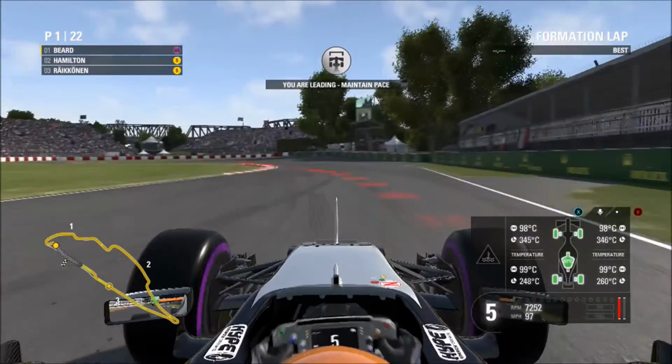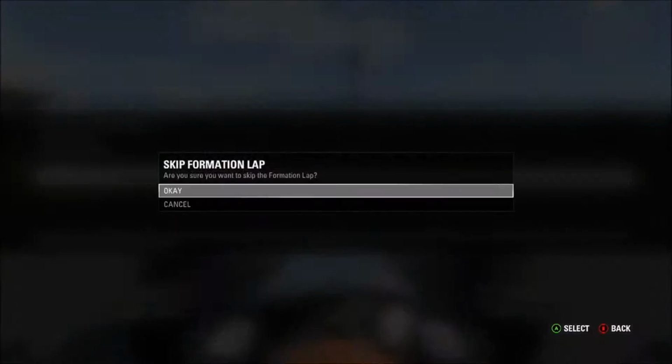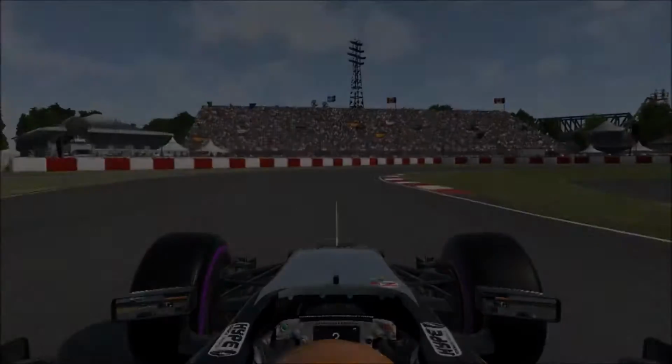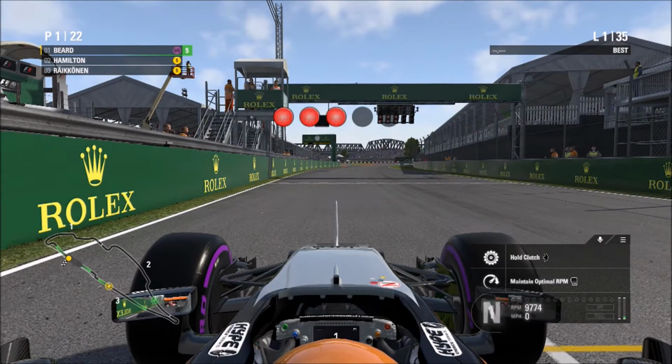But now starting our formation lap, just getting the tyres warmed up. So yeah, hoping this should be a very, very strong race for myself. Now we've lost our super soft advantage though. Kind of a bit annoyed with this game. But here we are then on the grid for the Canadian Grand Prix.